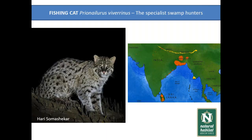Next, we come to a cat which requires a niche habitat, not as widespread as the others, as you can see from the distribution maps, and that is the fishing cat. So unlike the earlier members, these cats are not found across multiple habitats. They are found only in marshy Himalayan foothill forests, and also in the coastal mangrove beds. So that is the habitat of the fishing cat.